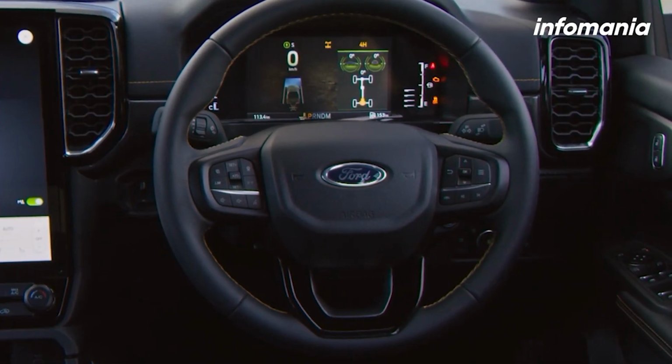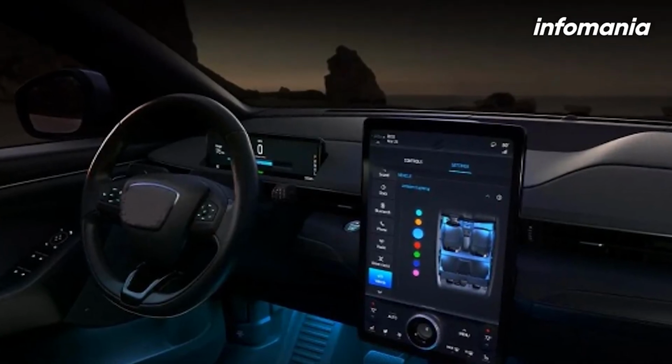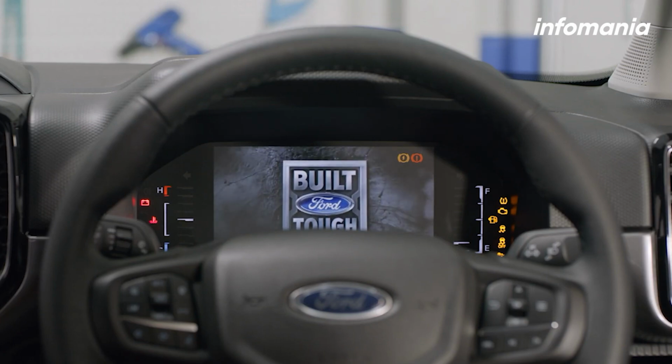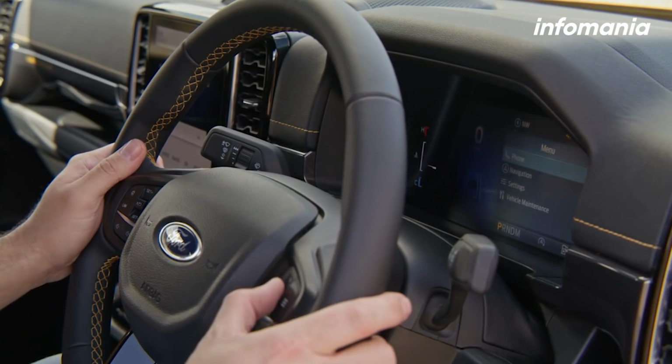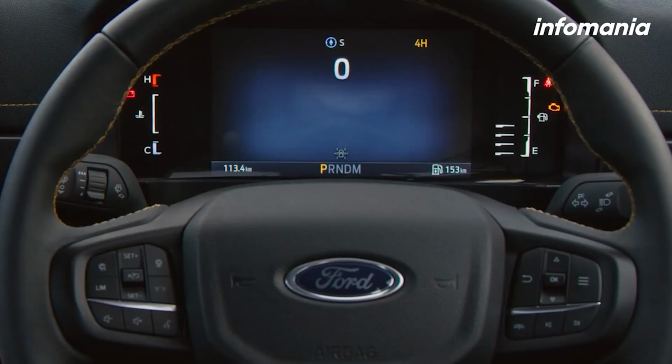And have a look: like the Expedition and Mach-E, it has an even larger display measuring 15.5 inches. The new pickup also gets a fully digital instrument cluster to keep up with the times. Yes, without experiencing it, how can you sleep tonight?